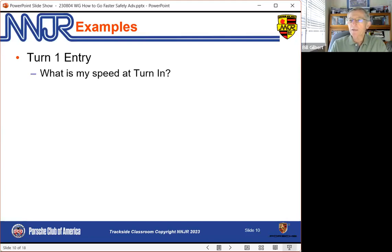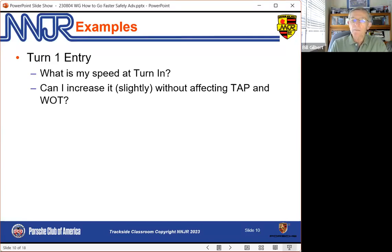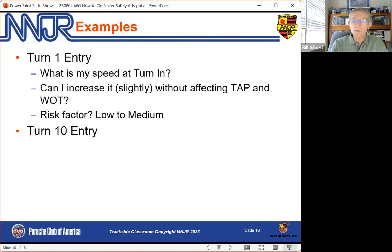Now, if we want to think about entry speed, what's my speed at turn in? Can I increase it slightly without affecting where I get my foot on the floor and where I put my foot on the gas? Well, again, turn 1 has some room on the outside. So assuming I increase my speed by a couple of miles an hour and not 5 or 10 miles an hour, then this corner is probably worth trying to do that.